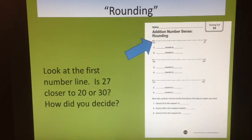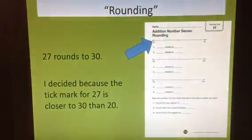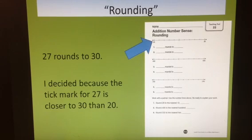This is the back of the morning math that we did today, and it'll be coming home in the Thursday folder on October 2nd. Look at the first number line. Is 27 closer to 20 or 30? How did you decide? 27 rounds to 30, and you can decide because the tick mark for 27 is closer to 30 than it is to 20.